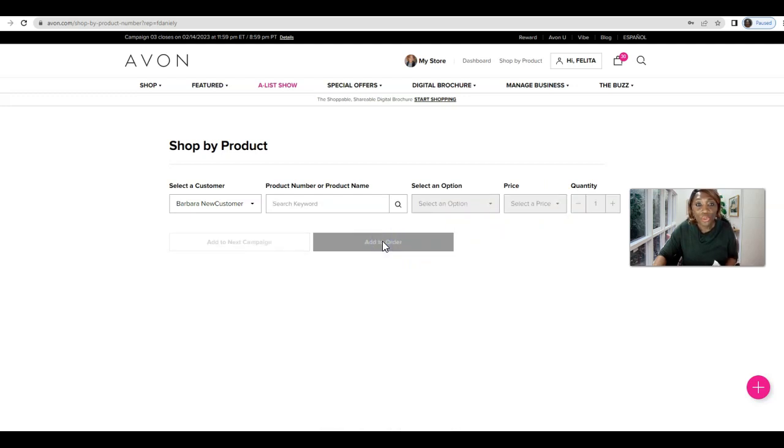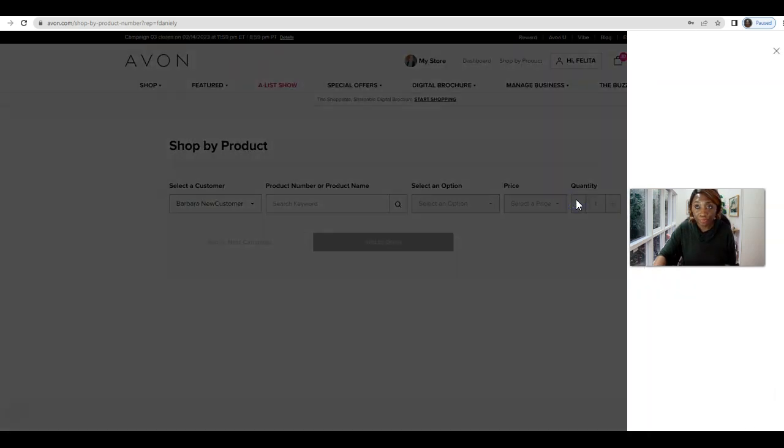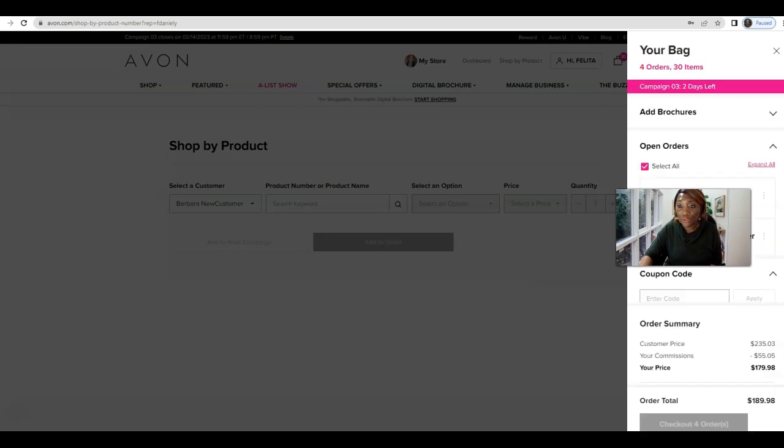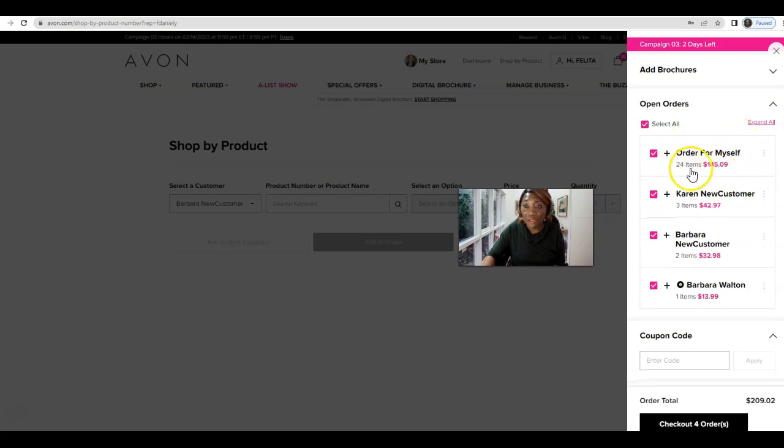Now, once you have finished keying in all of your orders for your customers and your personal order, you want to go right here where your bag is. Okay, you'll see here that I have 30 items in my bag so far, and I'm going to scroll down here where it says view bag and check out. And let me move this over here. Okay, all right, you can see here that I have order for myself right here, Karen new customer right here, Barbara new customer right here, and I have another Barbara in here as well.